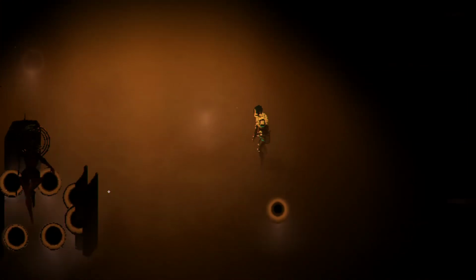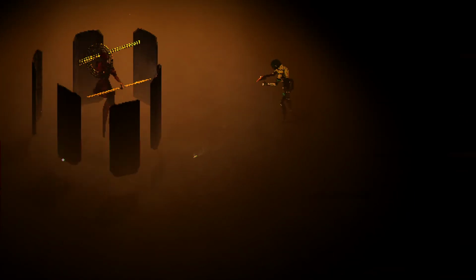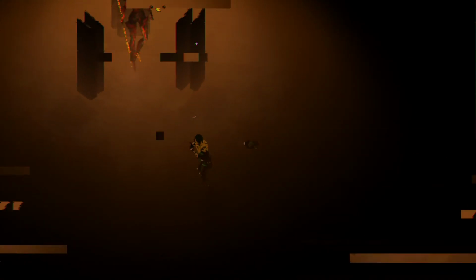If she thrusts her spear out, I can probably dive in and hit her with my stun prods and take her down. But since it looks like I'm just going to end up flare shotting her, I won't get to do that.